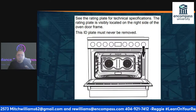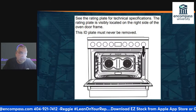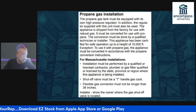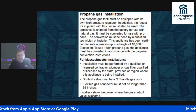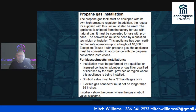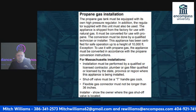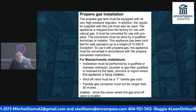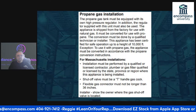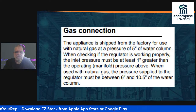Okay. So make sure that this plate is there. If it's not, I will tell you that if they use oven cleaner and the oven cleaner gets on this plate, it makes it difficult to read. Okay. Other thing, propane gas. Everybody knows that propane gas is totally different than natural. Okay. So the propane gas must be equipped with its own high pressure regulator. That's on the gas tank itself. Okay. Here's Massachusetts. That's one of the other things that you have to have. So just be sure that you have all that information, right?